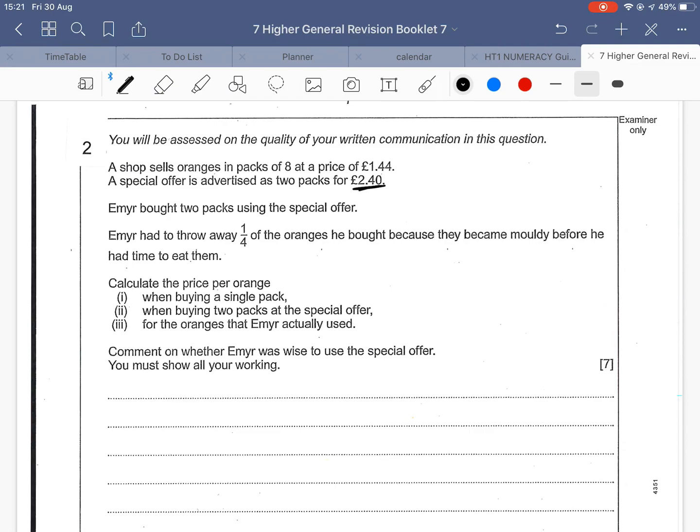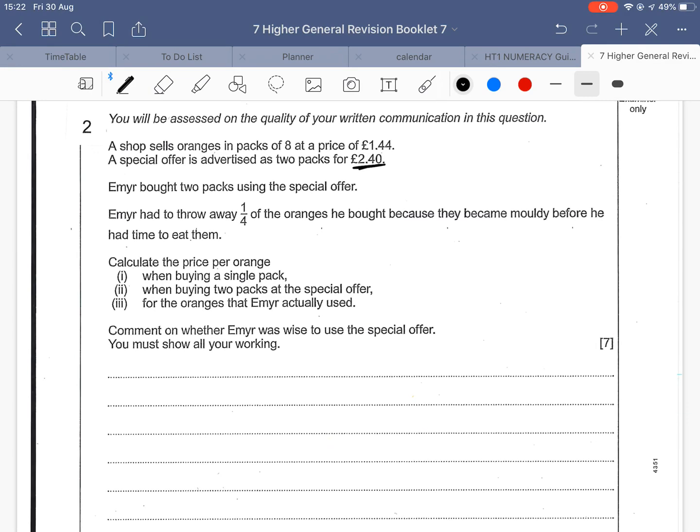He had to throw away a quarter of the oranges he bought because they became mouldy before he had a chance to eat them. Calculate the price per orange, firstly when buying a single pack, secondly when buying 2 packs at the special offer, and thirdly for the oranges that he actually used, and comment on whether it was wise for him to use the special offer.